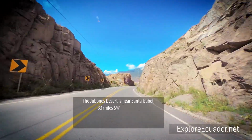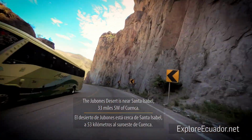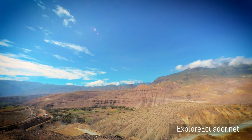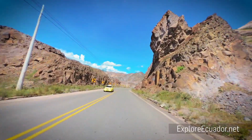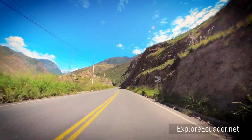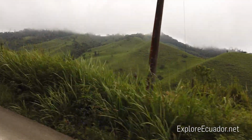Coming through here, we passed through desert. Yes. That was near Santa Isabel. Exactly. The geology of the area, the mountains, the Andes, and being that close to the Pacific, it's just amazing how it changes in short distances. Yeah, the views are fantastic. And then, after this half an hour drive through the desert, here we are in a sort of green place. Oh, it was immediately green, just that fast. It was amazing.